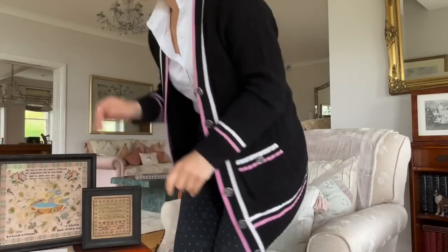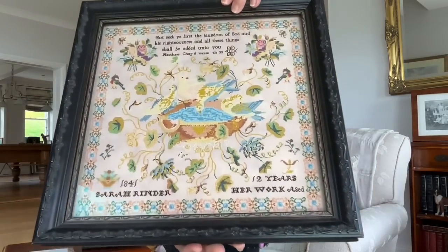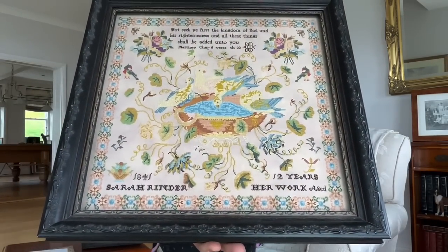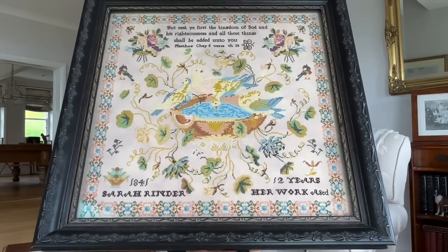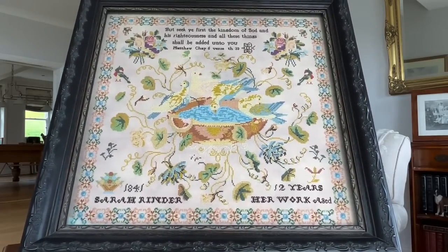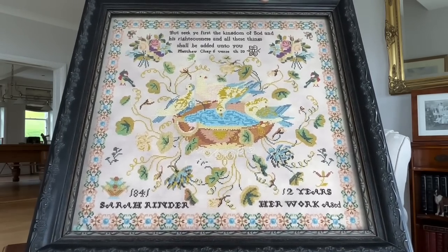Okay, what else has happened this week? Well, Kathy Ray of Needle and Haystack has started to ship these supplies for Sarah Rinders. For those who've ordered the kit, some of you have already received them if you live in the US, and for those who live around the world, hopefully it won't be too much longer. Kathy's been very, very busy gathering everything together.